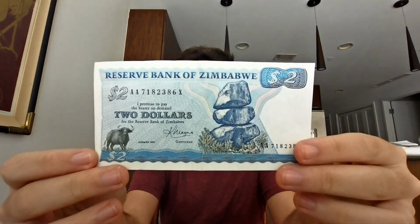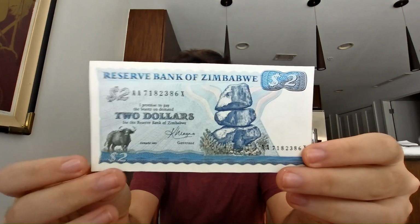For this next banknote, we'll be heading back to Africa again, as we got $2 from Zimbabwe, dated to the year 1983.